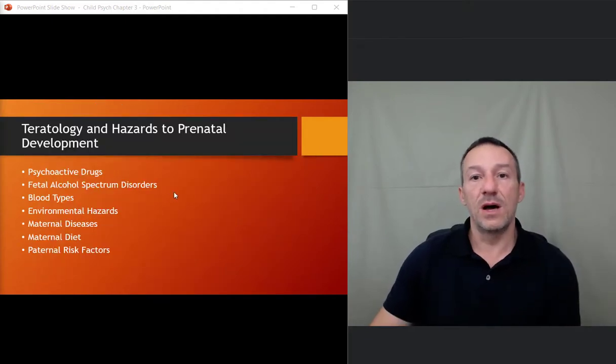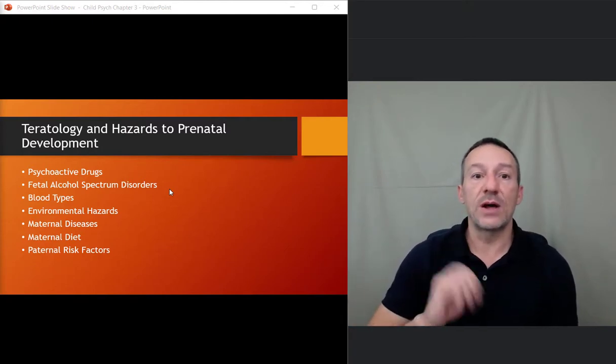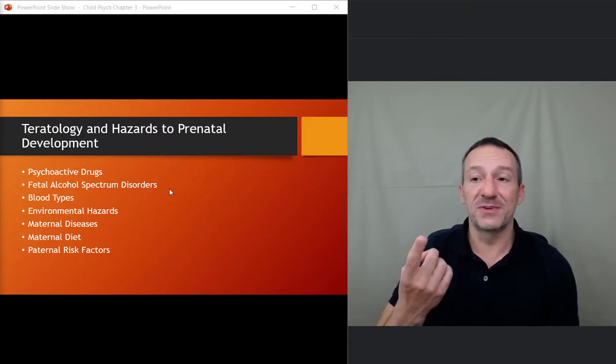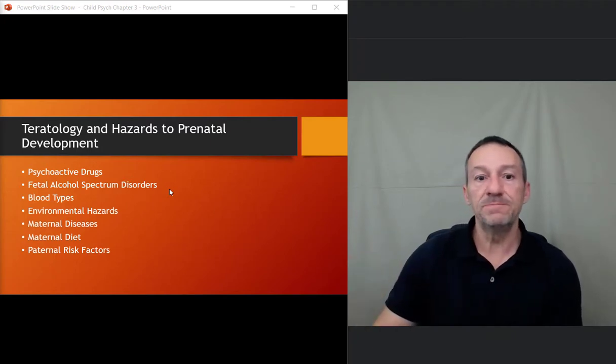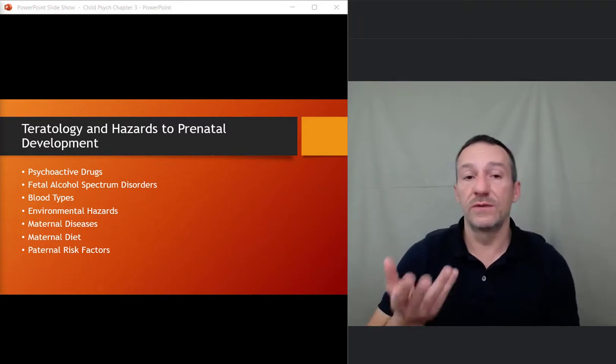Okay, so some of these teratogens that we're talking about, both prescription and non-prescription drugs, can have effects on the fetus. Psychoactive drugs, which act on the nervous system, include caffeine. Some people aren't aware of that. Caffeine, alcohol, nicotine, and then illicit, illegal drugs like cocaine and methamphetamines. They all have a wide variety of negative effects on the embryo and fetus.